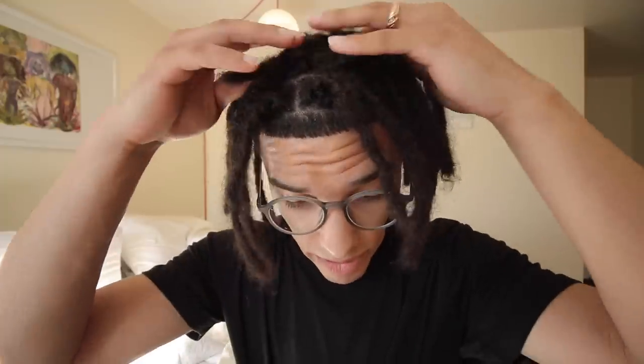But with all that being said, I want to give you guys a quick update on what's going on with my hair. The frizz is being maintained. And that's one of those things for everyone out there. If you have frizz on your dreadlocks, know that it's going to be there and it's just going to get better over time. Frizz is one of those things that goes away with, you know, years of having your dreadlocks.